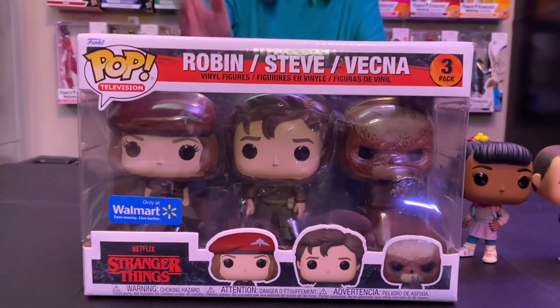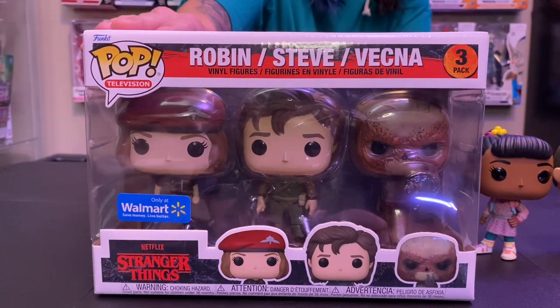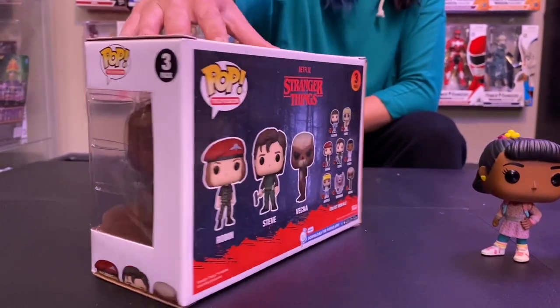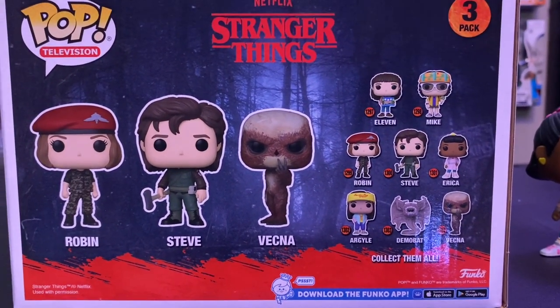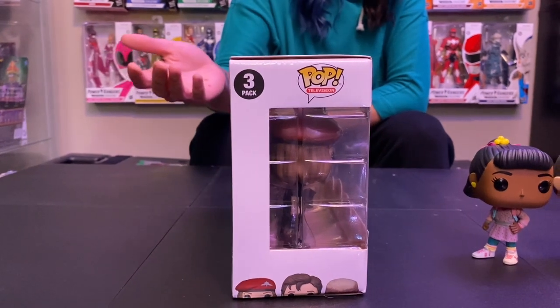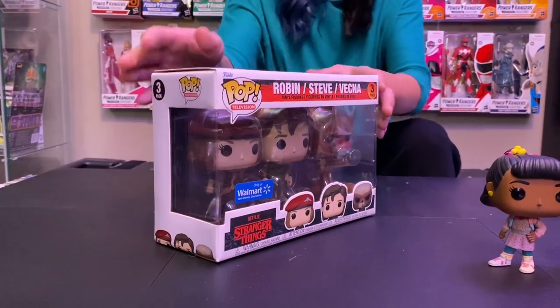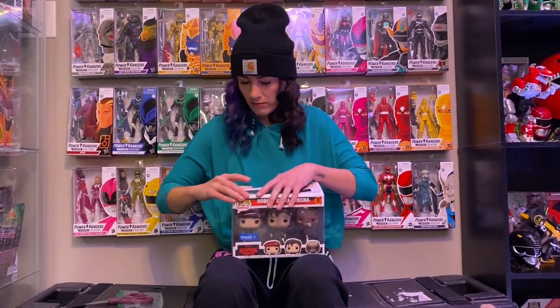All right. The final, the last, but not least, the three-pack of Robin, Steve, and Vecna. Took us a while to find. It did. I didn't think I was going to find it this week. I saw it yesterday. Yeah, that is true. Only one. In that Netflix section. So, beware. Kind of a weird three-pack, though. It is. But who would you rather have with Vecna? How do you not do Max, right? Max and 11, or Max, Nancy and Vecna, or Max and Lucas and Vecna. Yeah, that would have been good too. Maybe they'll make a popped version of Max all messed up. That'd be funny. But yeah, kind of a weird trio.